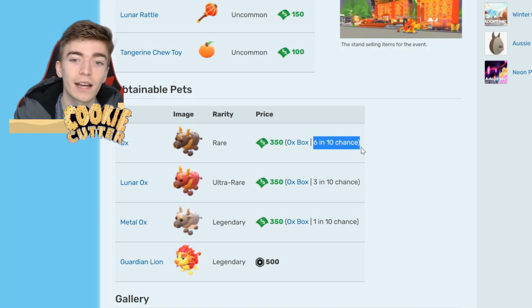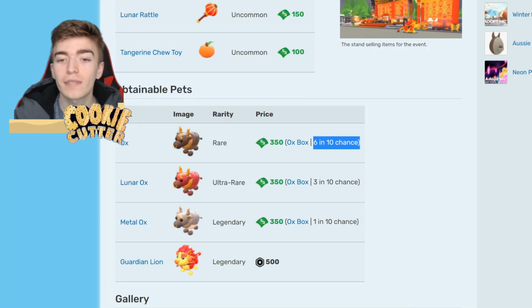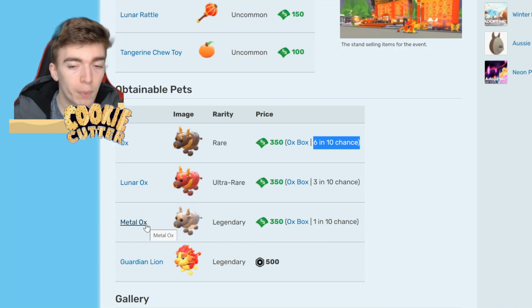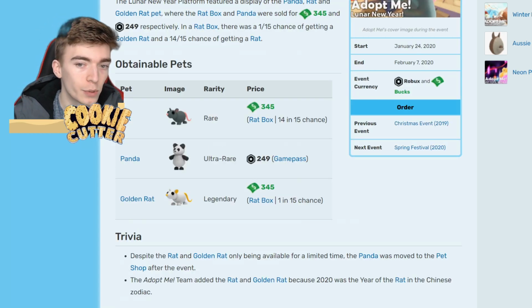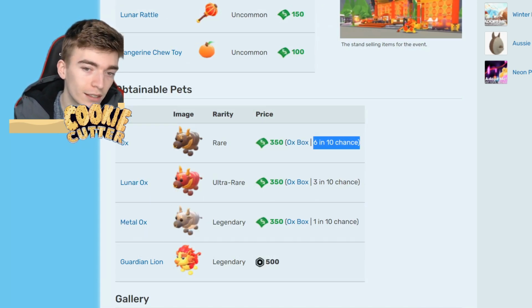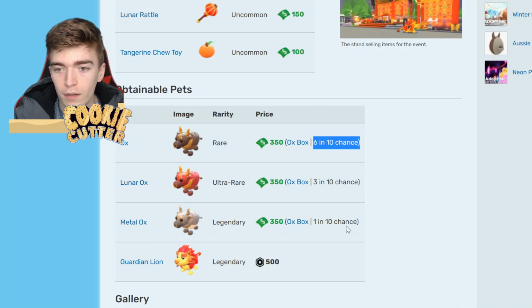It was a 6 out of 10 for a normal Auxe, 3 out of 10 for the Lunar Auxe, and a 1 out of 10 for the Metal Auxe. This seems to be a pretty continued theme where they release a box, which was what they did in 2020, a box where you either get the rare or a normal one. Same for this, obviously the legendary being the most rare one, being 1 in 10.